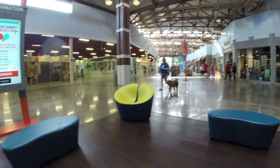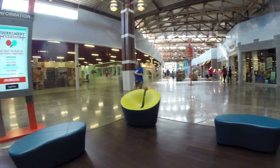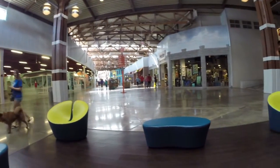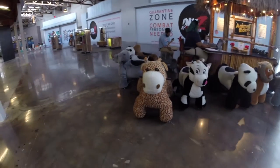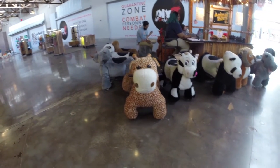The neat thing about this mall is you can bring your dog, even if it's not a service dog. Here's something that's also very interesting in this mall. You can rent these little animals to ride around on for some reason.